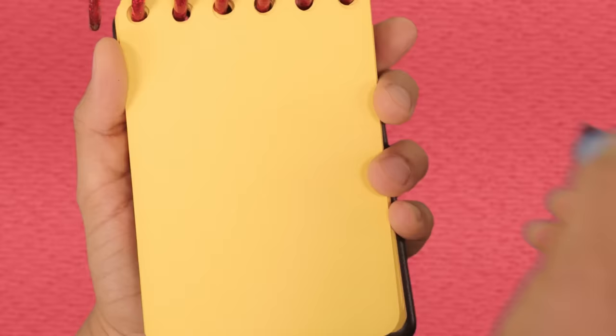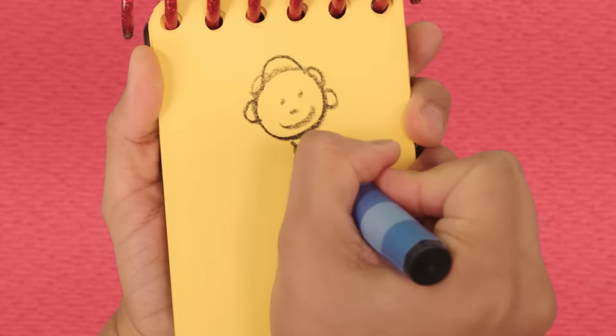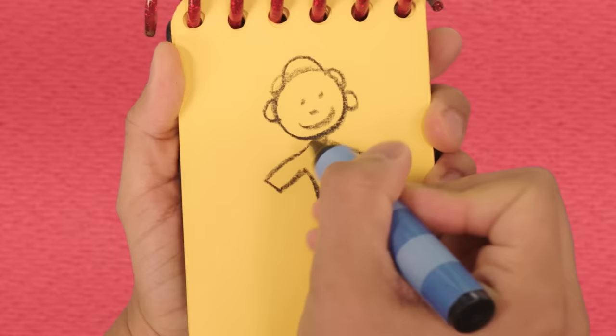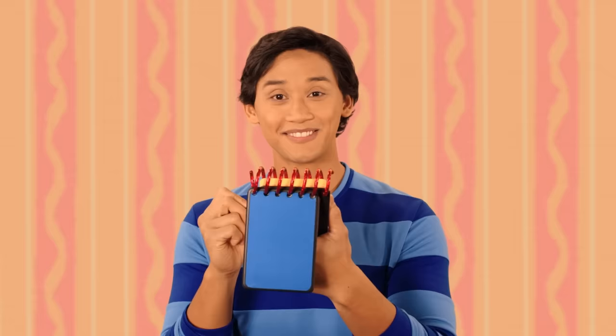Me. Okay, we have a circle for my head, my ears, and my face. My hair, my shirt, lines for my legs, my hands and feet. Oh, can't forget about those stripes on my shirt. And we have me, Josh. Josh is the first clue.